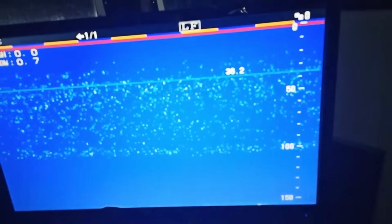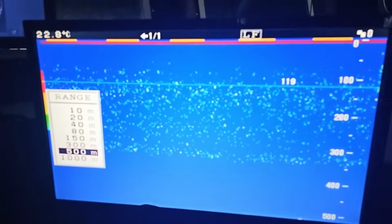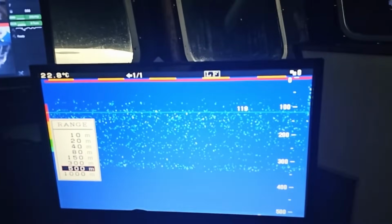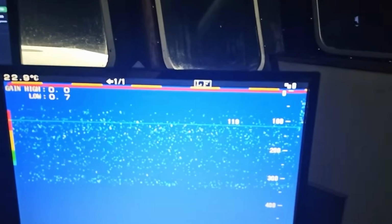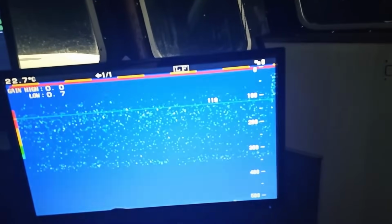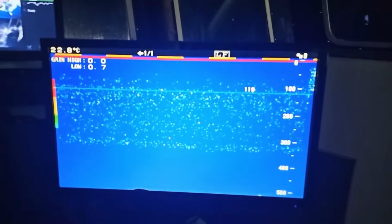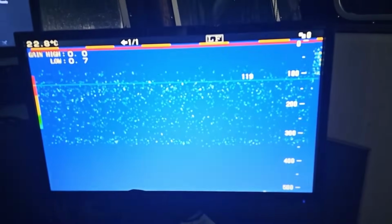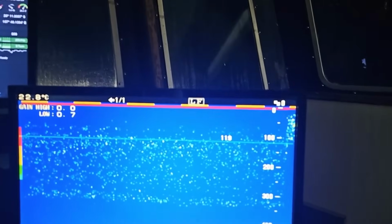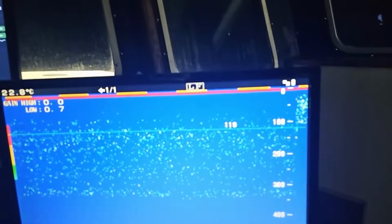Just going to bring this out to say 500 meters. So you can just see it start to come over on the right hand side of the screen now. So every night the phytoplankton starts rising up from about 500 meters, and I watch it during the day, and you can slowly see it coming up, and it basically arrives at the surface just on dark. And you can see there on the right hand side, now that I've put the range up, that band of life, basically.